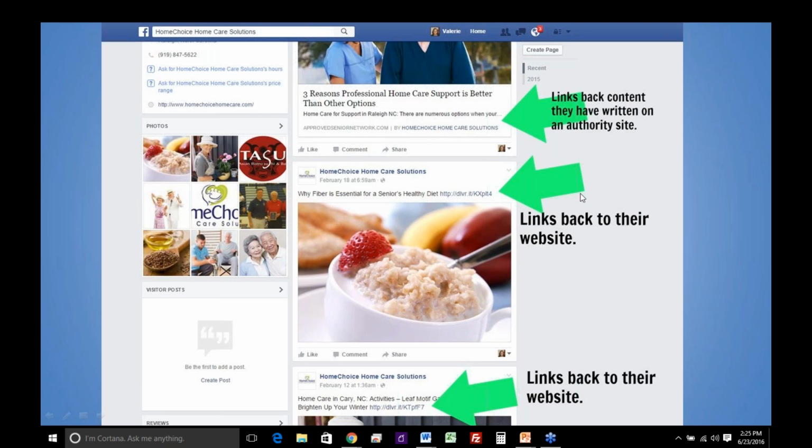But even better is that these other two articles that you see, these other two green arrows, this is content that links back to their website. So if you want to read why fiber is essential for a senior's healthy diet, all you have to do is click on that little link or the picture, and boom, you're going back to Home Choice Home Care Solutions' website. Or if you want to look at this article on craft activities for seniors, you can click on that link and it'll take you right back to Home Choice Home Care's website.